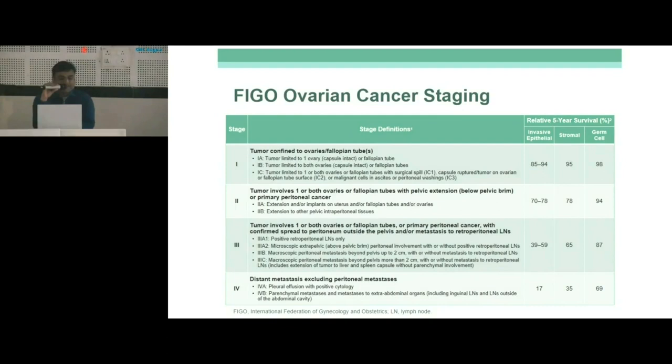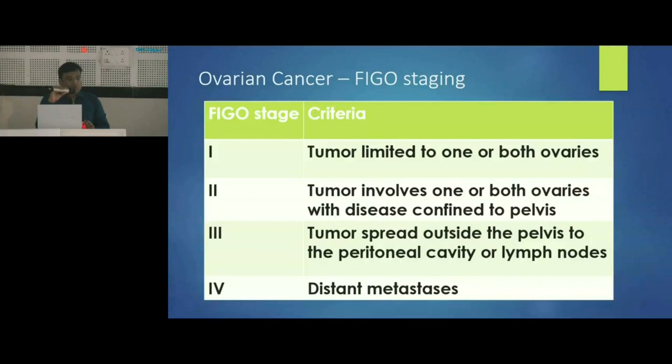In brief, for the residents: stage 1 is limited to one or both ovaries. Stage 2 involves both ovaries and is confined to the pelvis. When the tumor spreads outside the pelvis to the peritoneal cavity or lymph nodes, that is stage 3. And distant metastasis is stage 4.